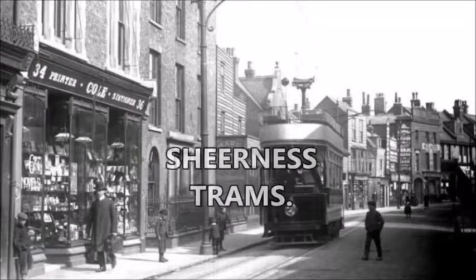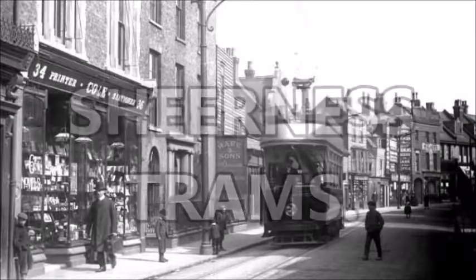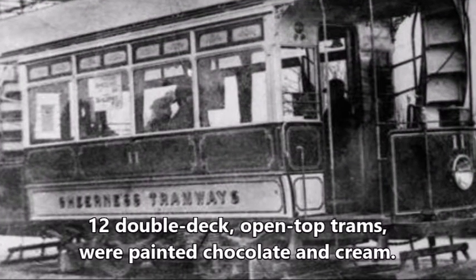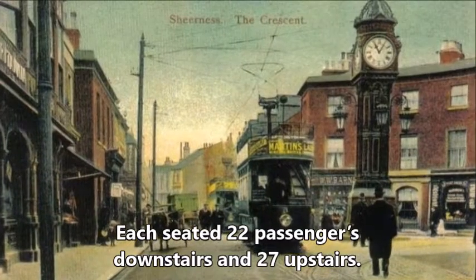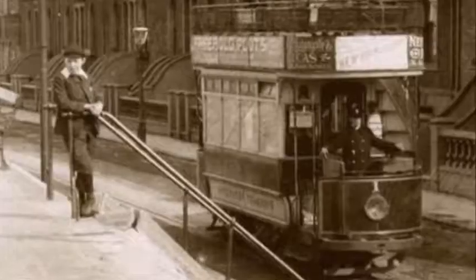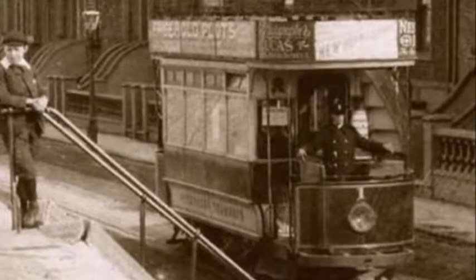Sheerness Trams. In April 1903, the Sheerness and District Electric Power and Traction Company opened up a tram service in Sheerness. The tram fleet consisted of 12 double-deck, open-top trams, painted chocolate and cream, each seating 22 passengers downstairs and 27 upstairs. The fleet was quickly found to be too large and 4 trams were sold.